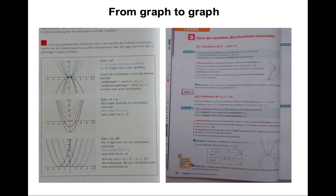The German book moves on to translations of graphs, transformations of graphs, and as a matter of fact, this content is not dealt with for 16-year-old students, but one year later, for 17-year-old students. So the extract here from the French book is from the second French book, for 17-year-old students.